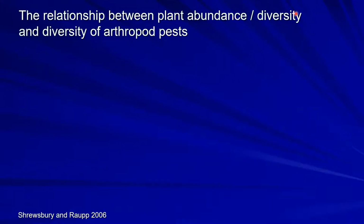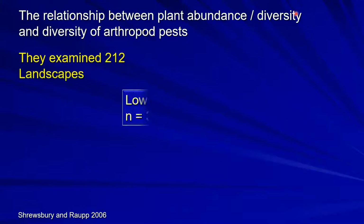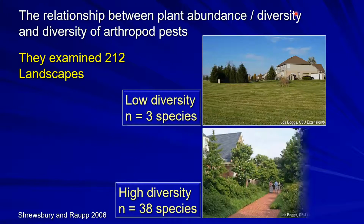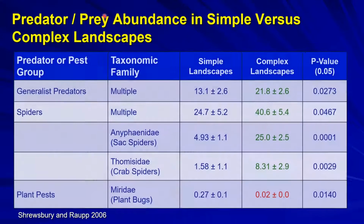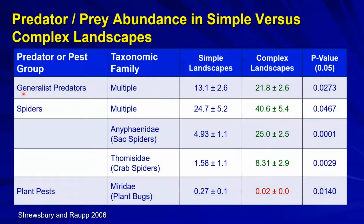So here's research that Mike and Paula did, where they took a look at 212 landscapes in Maryland, and they divided those into 2 groups. One group with low diversity with an average of about 3 species, and the other group with high diversity with about 38 species. And then they took a look at some things. They took a look, for example, at generalist predators. These are things that eat arthropods that eat other arthropods, including insects.